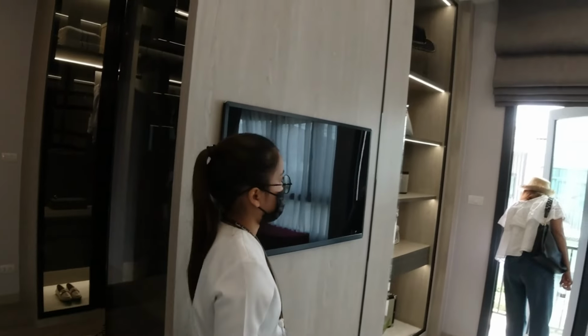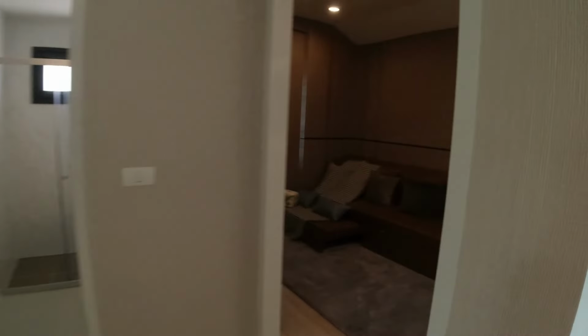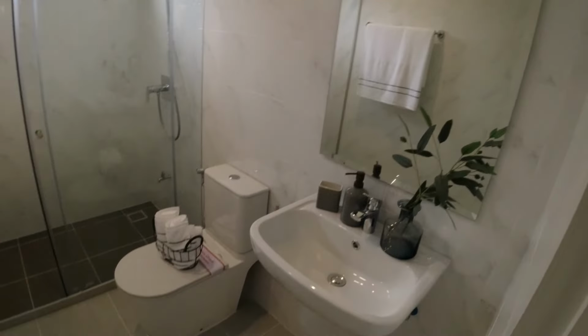Normally it's like the big room. Yeah. That's more balcony. That's more balcony. Let's swap it. What is that? Oh, the sliders for the windows. Another bedroom.